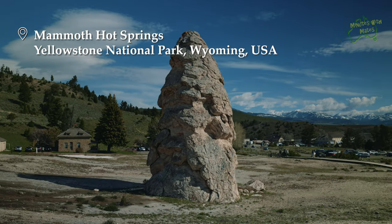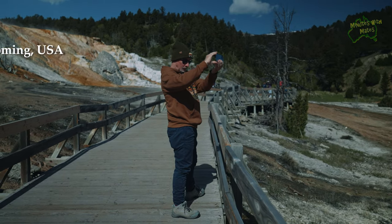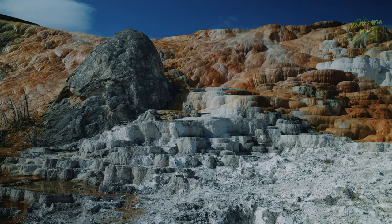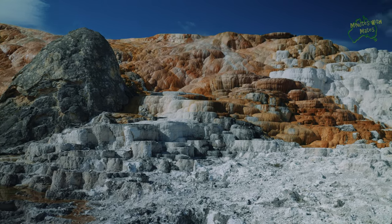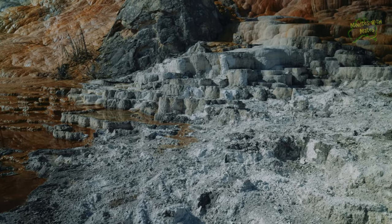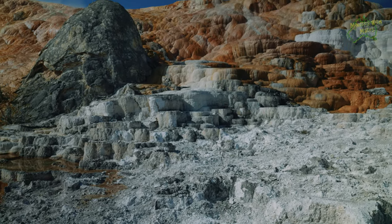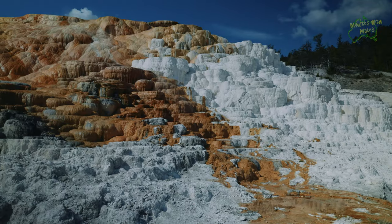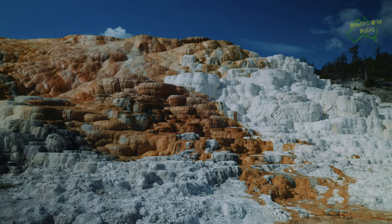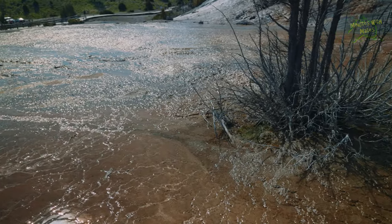We arrived at the Mammoth Hot Springs Village and were greeted by the breathtaking terraces. Unlike typical cave formations, the rapid growth of the travertine terraces here is due to the softness of the limestone. The hot water rising through the limestone dissolves rock and leaves behind a chalky mineral deposit on the surface, giving the terraces their distinctive appearance.